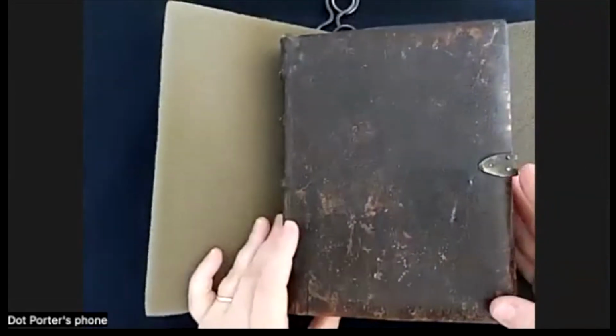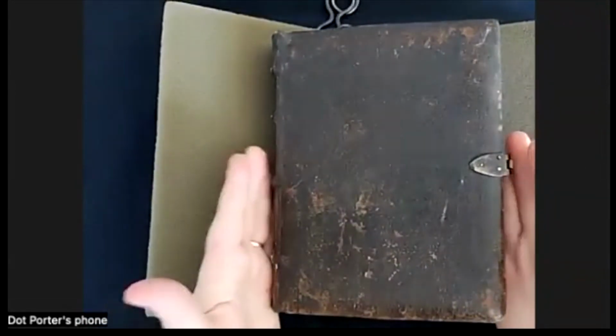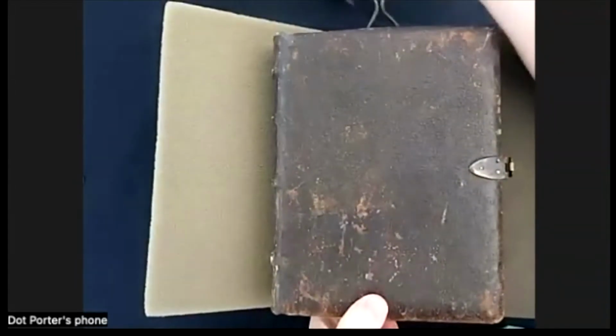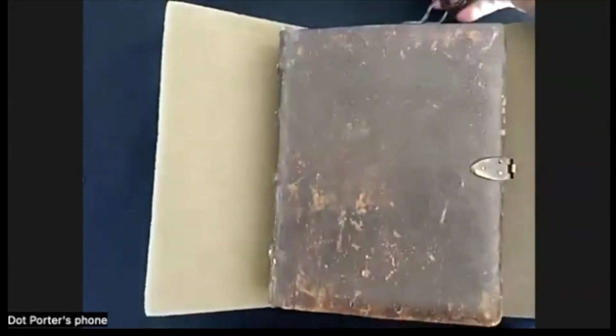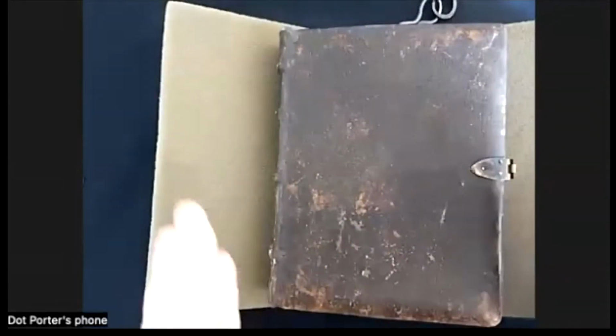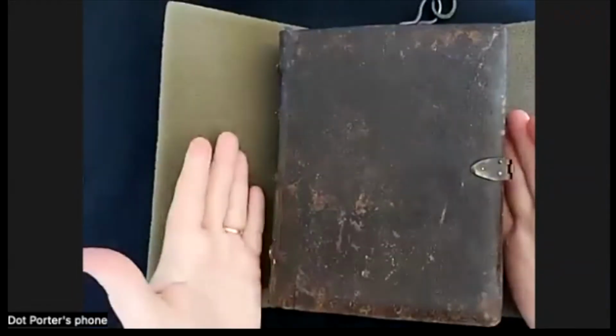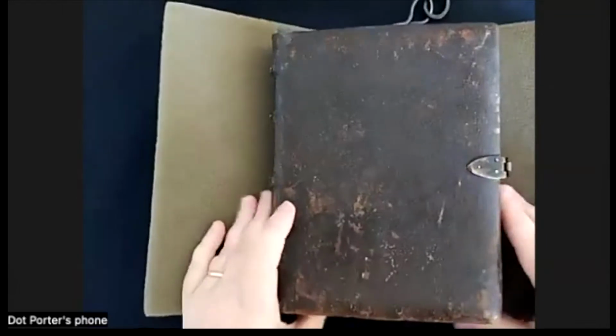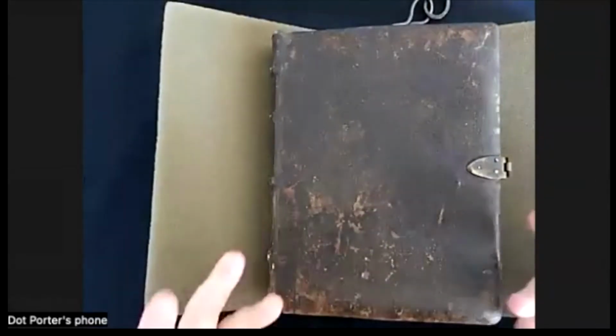And the reason that the back is not damaged is because it was lying on its back, right? Because it had been chained. It was chained to something, and it would have been sitting, instead of being up on a shelf, sitting on a table. And so that's why the damage is the way that it is, which is kind of cool because it gives us a sense of how the book was used.